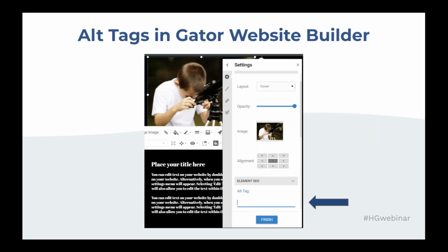Alt text is also built into our Gator website builder. To add it to an image, simply click on the image when you upload it and change it under the settings section.